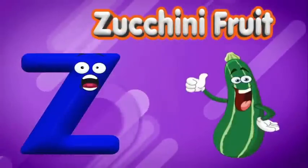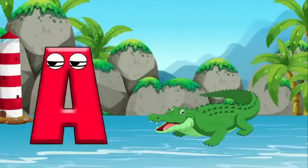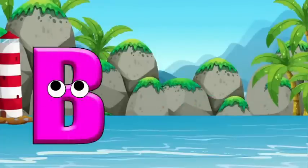Z is for zucchini fruit. Z, z, zucchini fruit. A is for alligator. A, a, alligator. A, alligator. B is for bear.